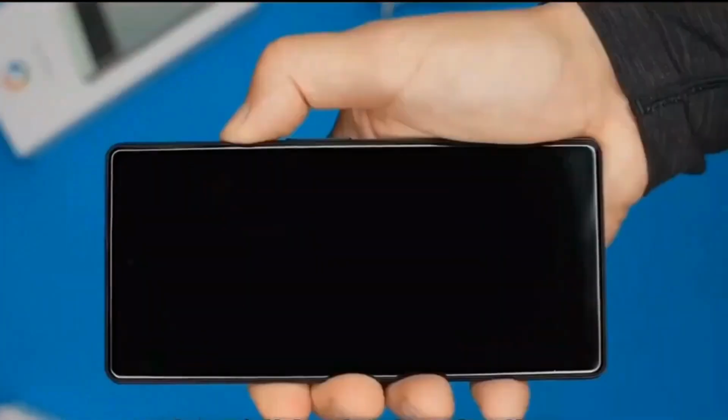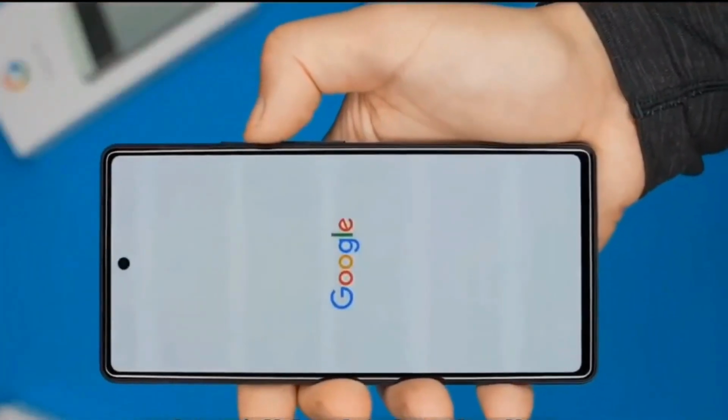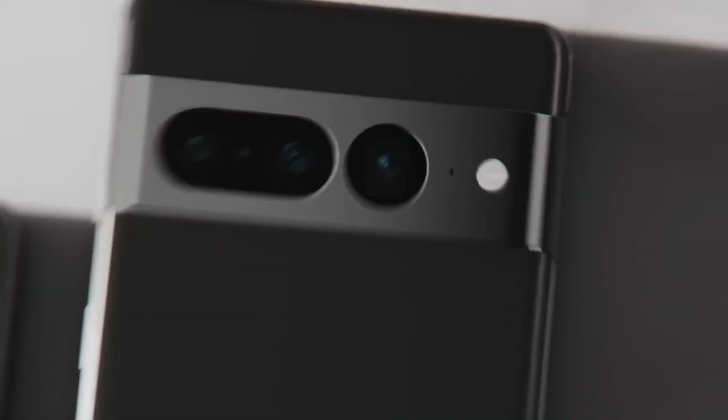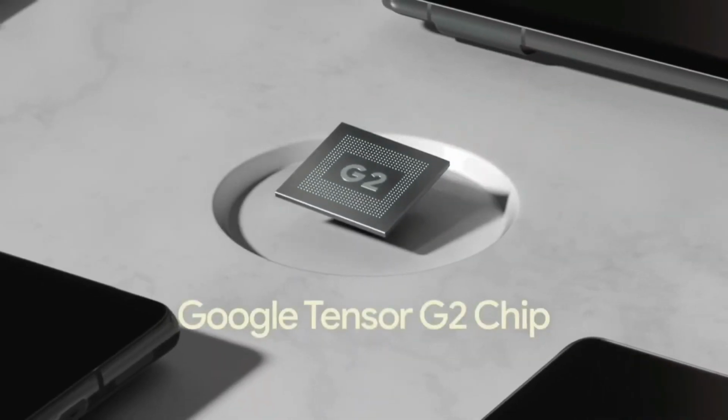About battery, there is a 4500 mAh battery that supports 20 watt fast charging and 18 watt wireless charging as well. That is incredible in this price range. So this was all that there was about the Pixel 7a.